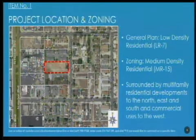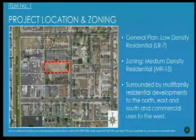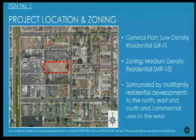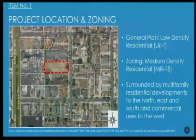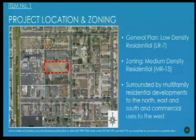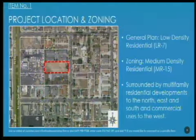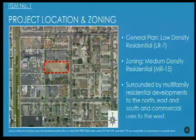The project site is located between Washington Avenue and 11th Street and is highlighted red as depicted in the aerial view. The property measures approximately 0.87 acres and currently has a general plan land use designation of low density and a zoning designation of medium density residential or two-family residential. The property is surrounded by multifamily developments to the north, east, and south, and commercial uses to the west. In addition, the project site is in close proximity to the planned Harbor Westminster OC streetcar stop and is also adjacent to the Harbor specific plan, which allows for mixed-use developments.